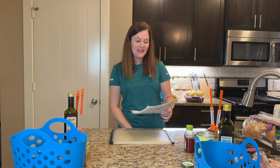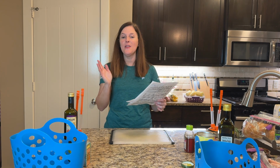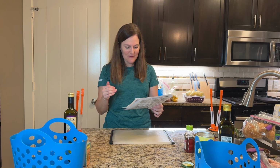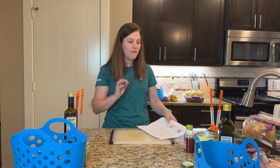So anyway, this is one that I saved to my favorites folder, so I get to keep it in there, kind of like an online recipe box. Get to keep it in there forever. In a small bowl with lid, we're going to combine our first 4 ingredients.